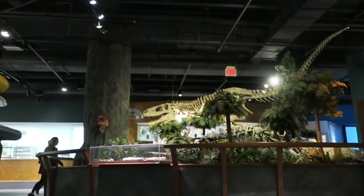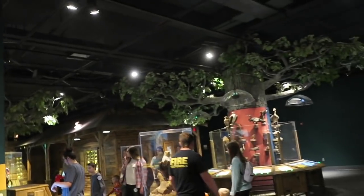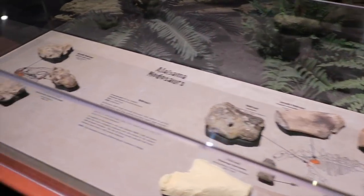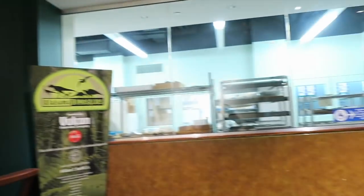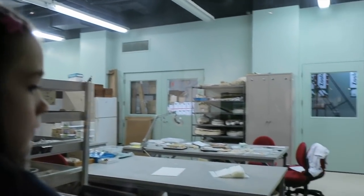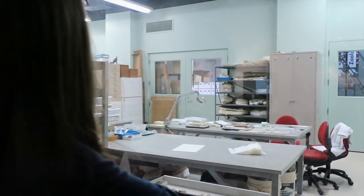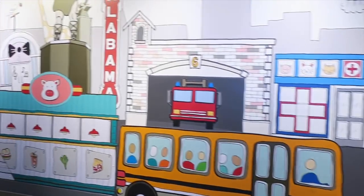Oh, look what's on this floor. Let's see, dinosaurs. Now, these were things that were found in Alabama. Did you see in here, Isabella? Got a whole lab where they dig up dinosaur bones and stuff. So this is what paleontologists do. Itty bitty magic city. Oh, you're too old for this, Isabella. It's kindergarten and younger. It's your sister's age. It's cute.